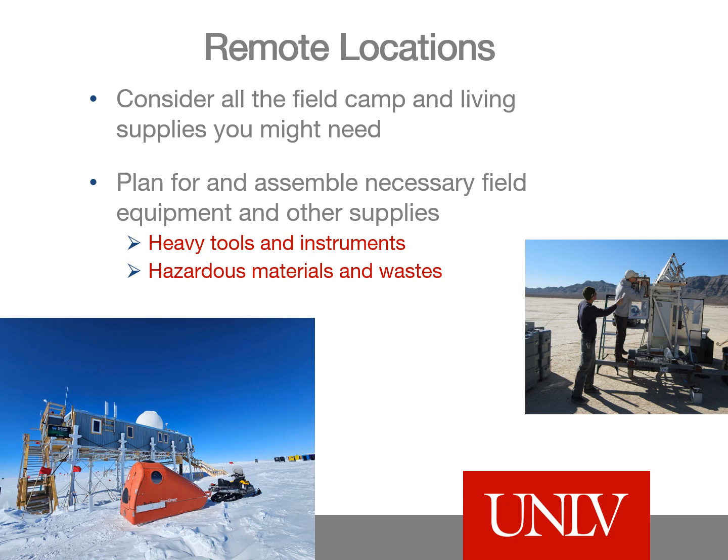Sometimes field work requires large equipment that must be transported to the site and possibly built or assembled on site. Make sure that you plan for how to safely ensure that heavy tools, equipment, and instruments make it to the field site, and if necessary, from the field site. Also, consider the safe transport of hazardous materials and of any waste products generated on site.